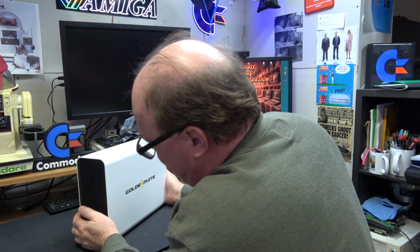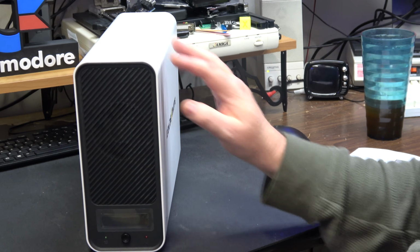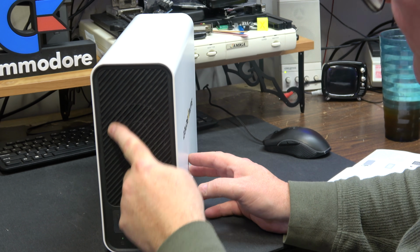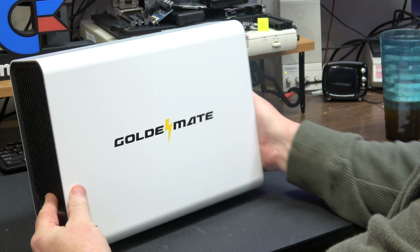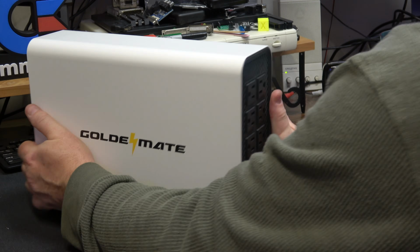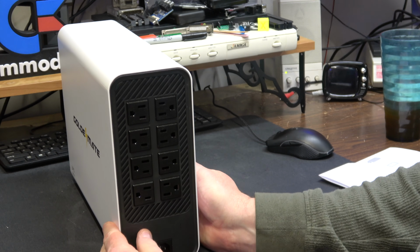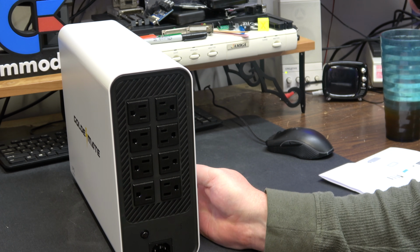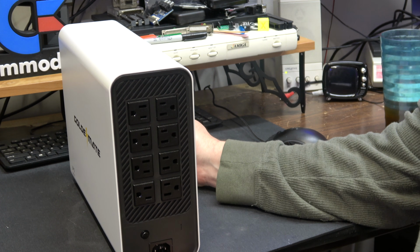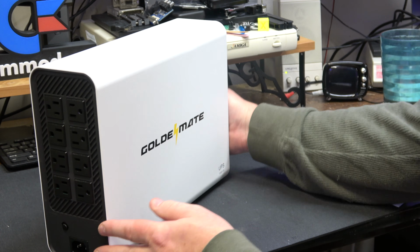There we go. Goldenmate. It's not dinky. Looks like there's a fan right here. Goldenmate UPS 1000 volt-amp. On the back, 8 plugs with a resettable circuit breaker. 15 amps, 8 15-amp plugs. That's a lot of draw.